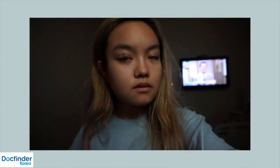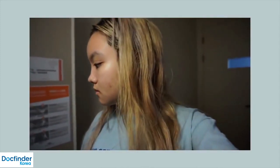All of these post-surgery instructions may sound really complicated, but after a while you just get used to it. And normally you're supposed to buy all of this by yourself, but since I went with Docfinderkorea, they got it all for me, which was really convenient.